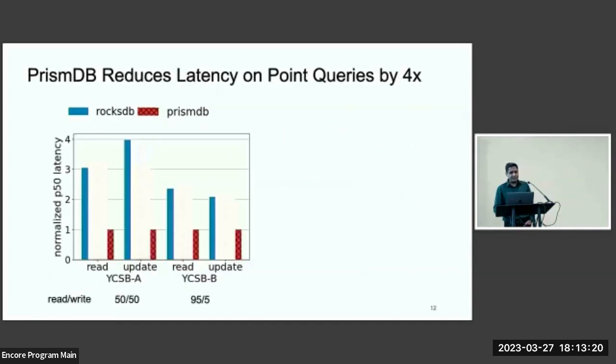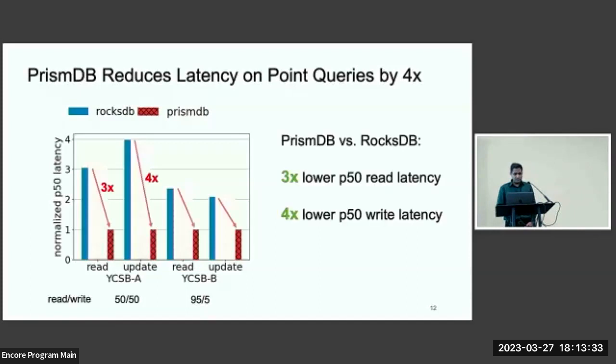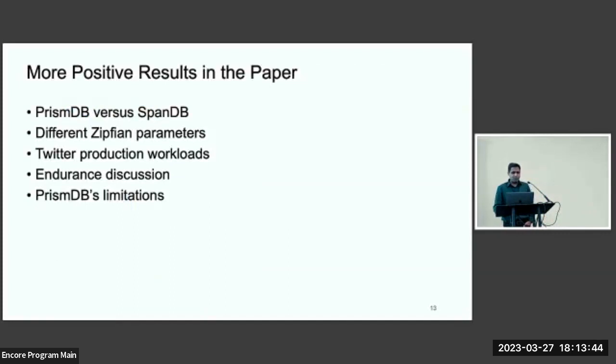Next, we compare the median latency of PrismDB and RocksDB for a write-heavy and a read-heavy workload. The x-axis shown here is YCSB workload A and B, and the y-axis is the normalized median latency. Lower is better. Again, we see compared to RocksDB, PrismDB reduces median latency for reads by 3 times and for writes by 4 times. In the paper, you'll find more evaluations and discussion on PrismDB's limitations. We highly encourage you to take a look at our paper for those details.